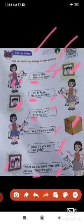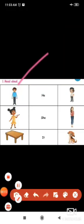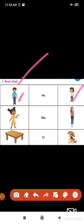They are girls. Okay, see the next one. Read aloud. See the picture. Man, a boy.